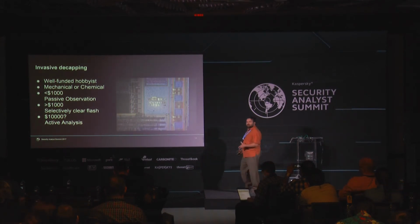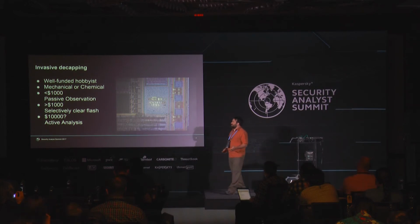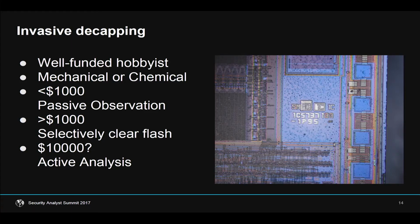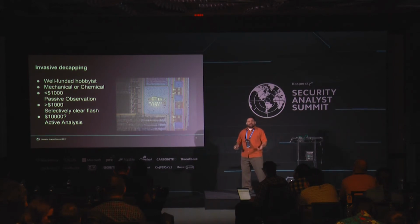And then the last thing, the thing that people like to talk about but really doesn't come into play all that much, is decapping, right? This is totally within the realm of a well-funded hobbyist. I said less than $1,000. It could be quite a bit less than that. You're probably spending more on safety equipment than you are on the nitric acid and other stuff that you might use. Just to decap something and look at it with a microscope or something, it's pretty feasible.